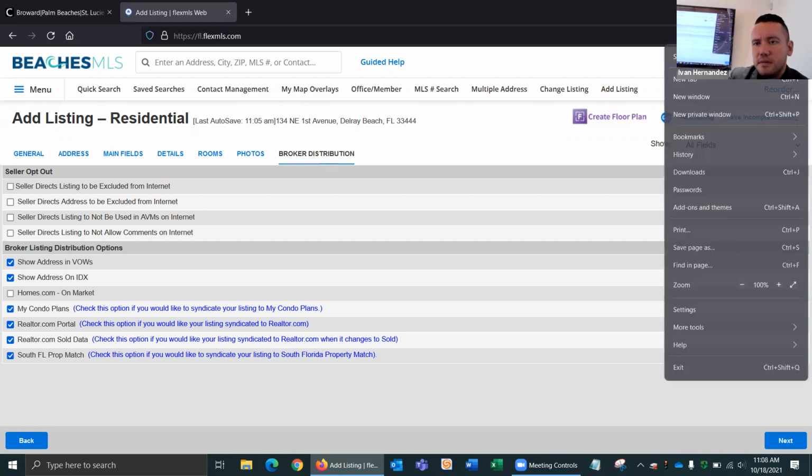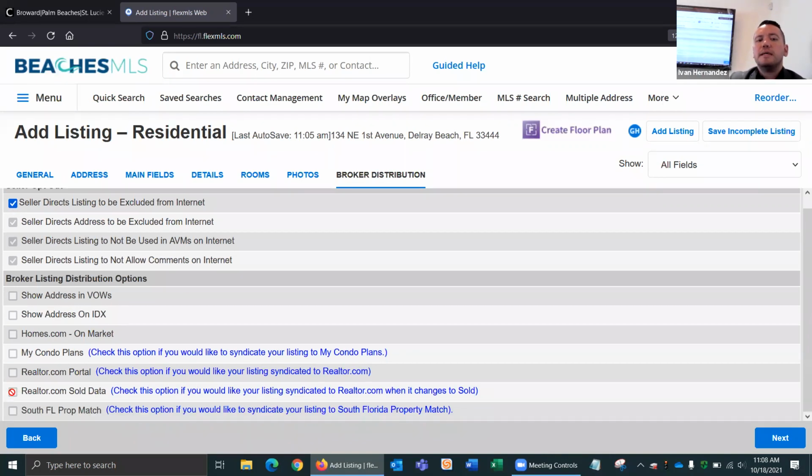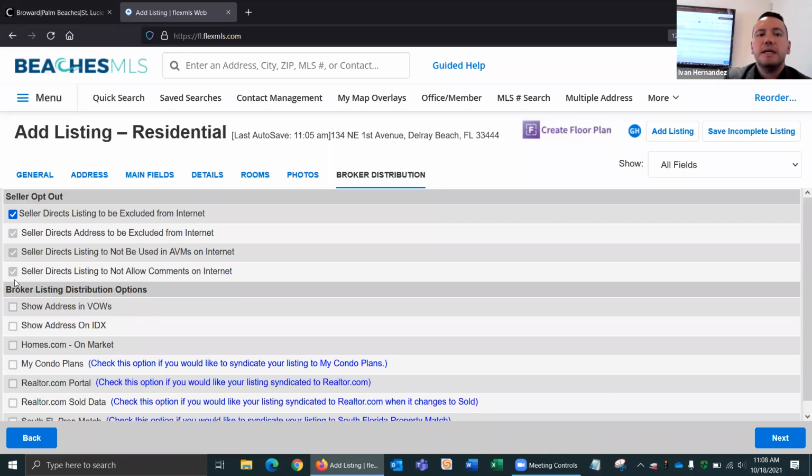Let me make this a little bigger for you guys to read better. Okay, so you go here. Once you select that, notice how all of these were automatically selected and all of these were automatically deselected. That's because here at the bottom, you can specify which major portals to have the listing on. So you can pick and choose. But in here, because we're pretending that the seller said just have it on the MLS, now it takes everything out.